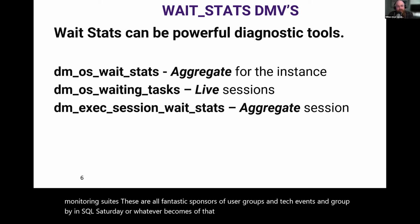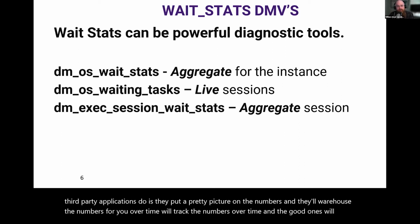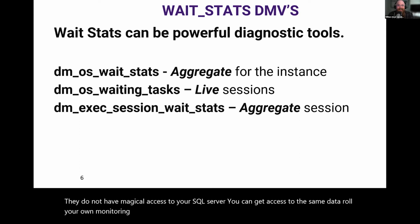And a lot of times what those third-party applications do is they'll put a pretty picture on the numbers and they'll warehouse the numbers for you over time. They'll track the numbers over time, and the good ones will also correlate it with other DMVs, but they do not have magical access to your SQL Server. You can get access to the same data, roll your own monitoring suites if you want, collect that same data, slap it into Excel, and you've got monitoring tools.